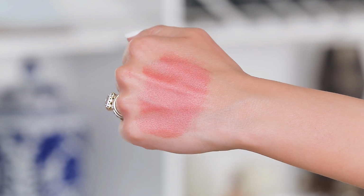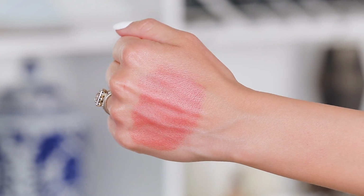The first one, Desired, because it had that metallic element to it, definitely did that. And then the next one was kind of just not as even as I would want it to be, but this shade is just everything. I love it. So let's move right along to the shadows.